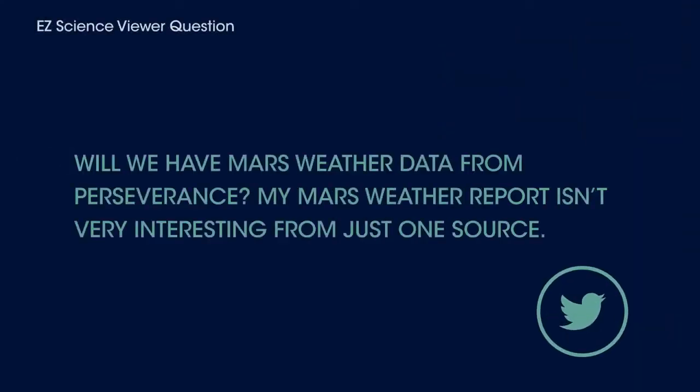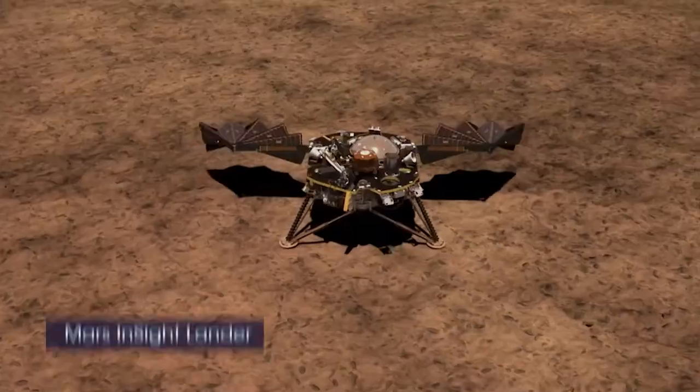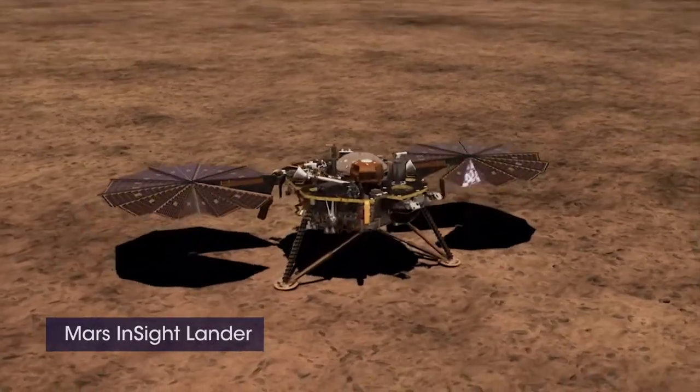Here's a question we received from our audience. Will we have Mars weather data from Perseverance? Mars weather report isn't very interesting from just one source. Just one source, of course, he's talking about InSight. Right, InSight, and we get a little bit of data from Curiosity. Now, Mars has a lot more simple weather than the Earth does, but just think if you only had weather data from Cleveland, Ohio, and nowhere else on the planet.